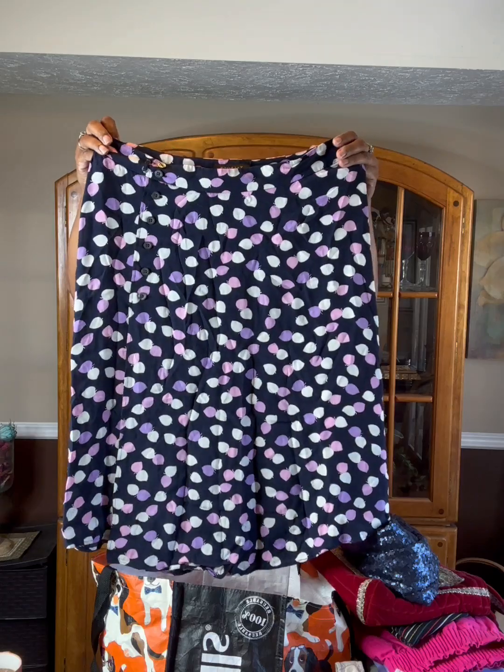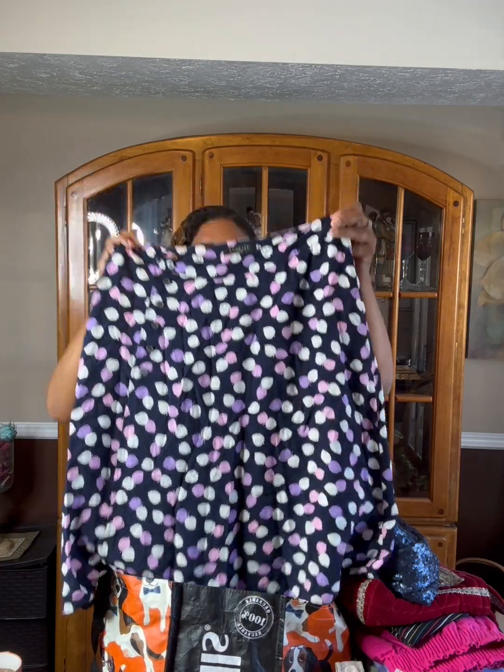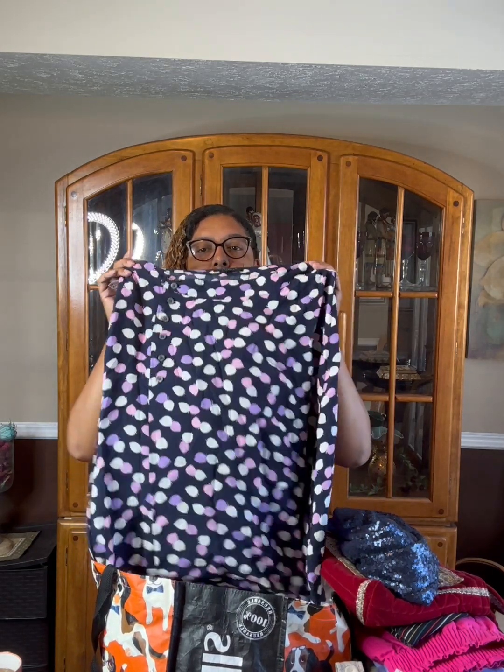Next is Talbots, which you guys know I pick up. This is a 12 petite. Actually, I think the price tag was on here and someone took it off, but it looks like pears maybe, or apples or something like that. It's kind of a flare, a design. And this is, I'm pretty sure, rayon. So love picking up skirts and things like that.